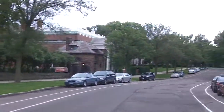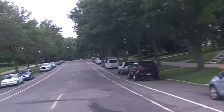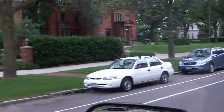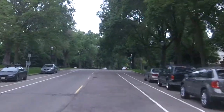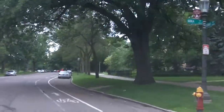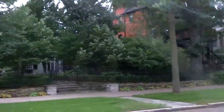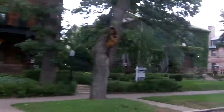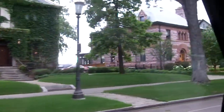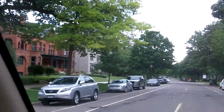Anyway, so as we drive down Summit here, you're going to see all these old historic homes where the real big-time people in the early 1900s lived. And as we discussed, a lot of these places are now broken into condominiums, rental units, and not a lot of them obviously are single-family homes anymore. And Summit Avenue, coincidentally, is where the governor's mansion is if you go, I don't know, maybe a mile down the road past the intersection with Selby.